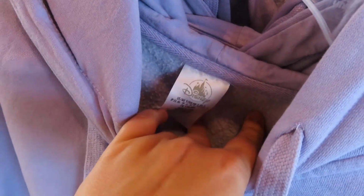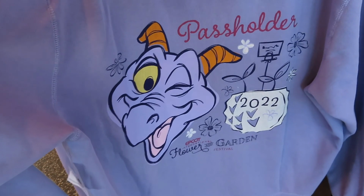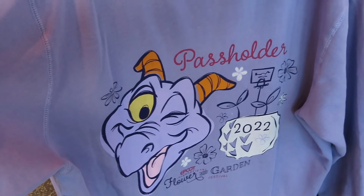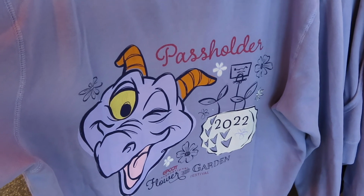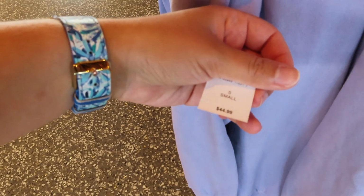The inside is nice and soft. This is what the back looks like. Pass Holder 2022. Figment has planted some flowers in Spaceship Earth. It's super duper cute. And this is $44.99.